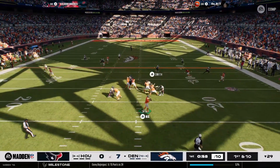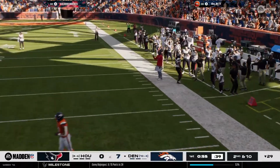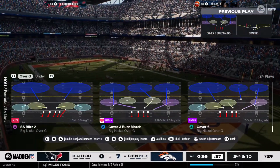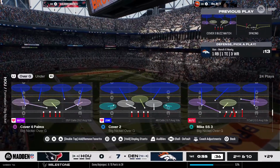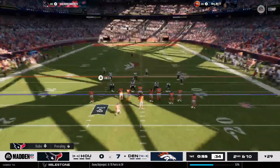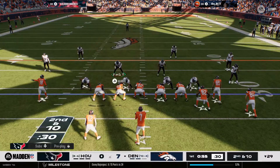Nix from the gun. Escapes the pocket. And he just hucks this one away. Wasn't going to risk a throw or force something. He brings up 2nd down. Look at how well the coverage held up on that play. Even as the QB escapes the pocket and buys extra time, in the secondary, well, they got real sticky, stay tight, and force the throwaway.